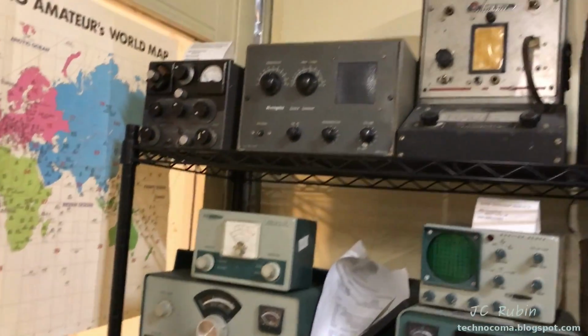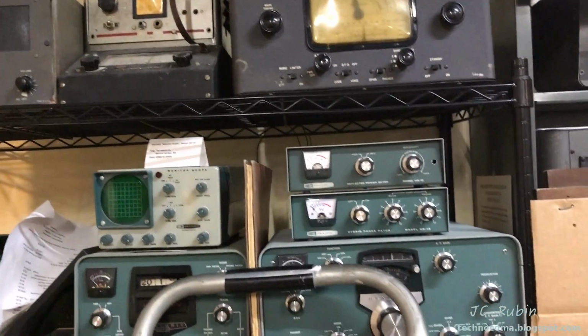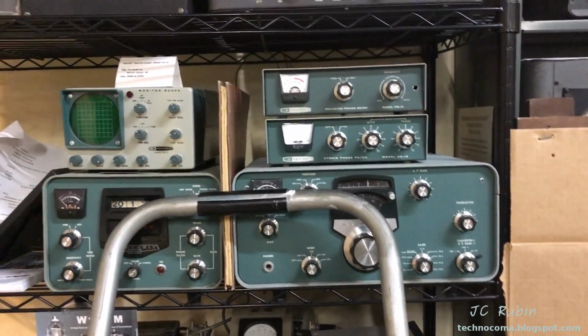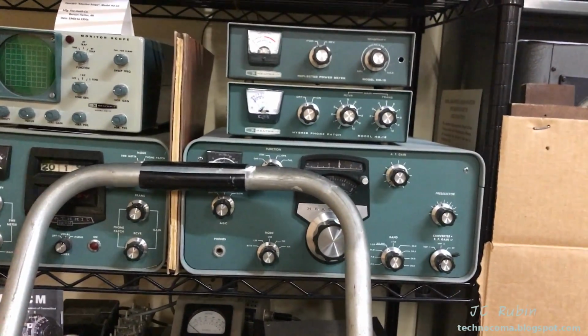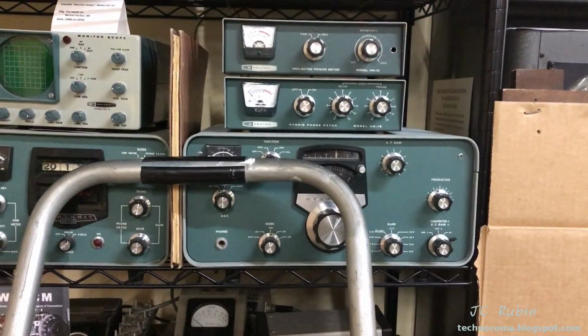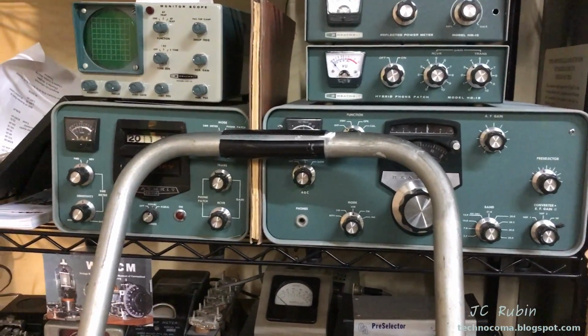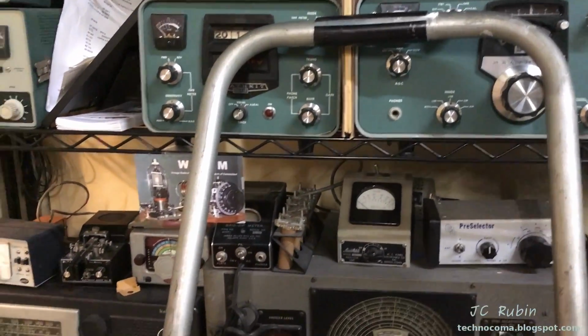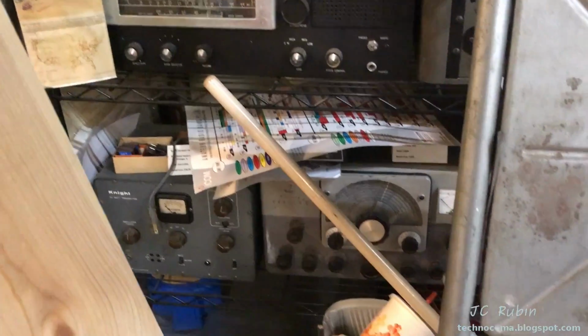They got a shelf of stuff back here they haven't even set up yet, and to the untrained eye, some of this is just radio equipment. But you can see right here, like this Heathkit station is worth a pretty penny. These are well known. Old Hallicrafters right here. I see some old Knight equipment.